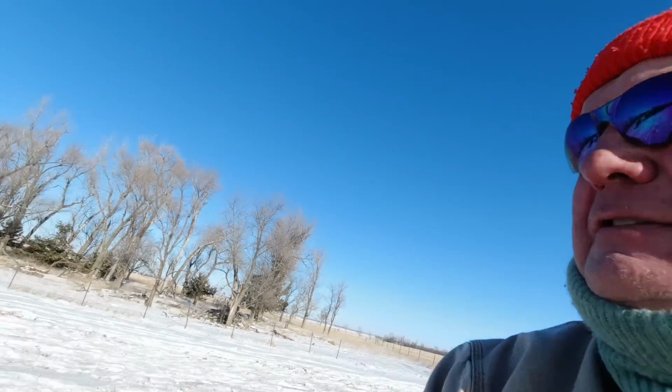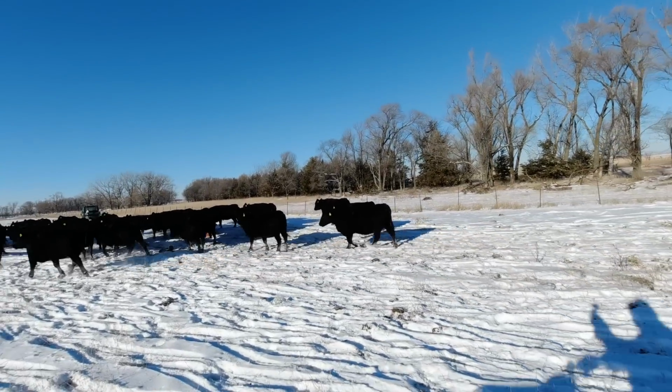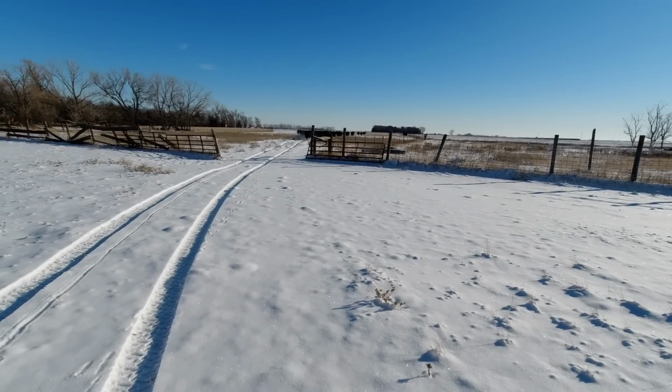It's about 22 degrees Fahrenheit this morning. It was 11 when we started doing chores this morning, but it's warmed up a little bit. Sun's out. We're supposed to get a winter storm here starting tomorrow, and these cows can stand behind these trees here out of the wind. Very glad to have them here. We're almost there, girls.